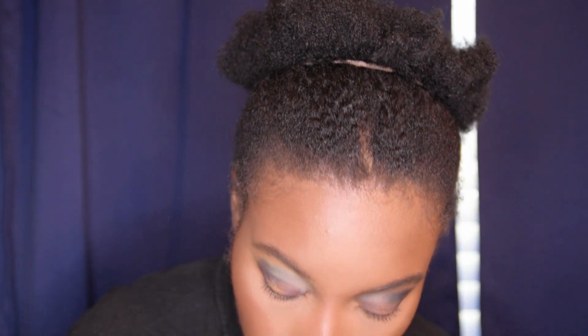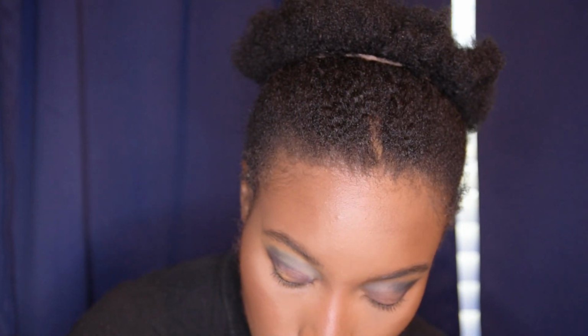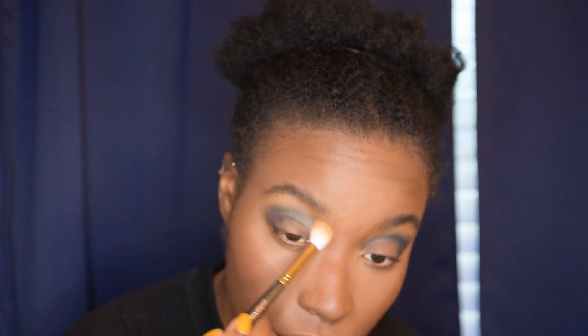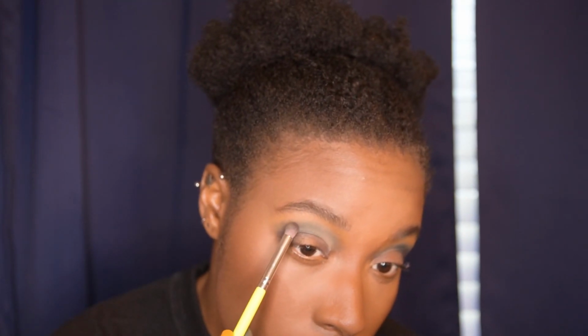Ugh, that just like ruined my crease. I just have to redo it. So like I said, this shade is Rowdy. And I put way too much, way too high. So it's gonna be hard.